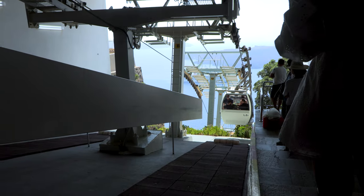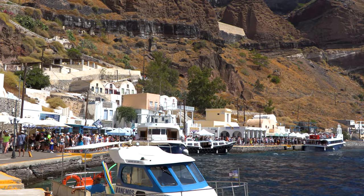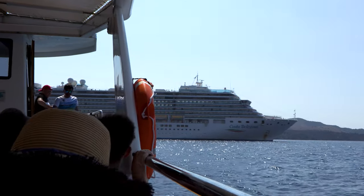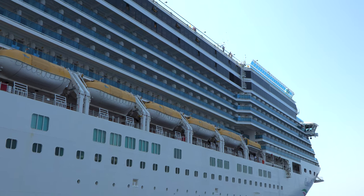For the sake of time, we decided the faster option and took the cable car down to the old port. From the port, we took the tender boat back to our cruise ship that was anchored just minutes away. It was indeed an awesome day at the most beautiful destination of Greece.